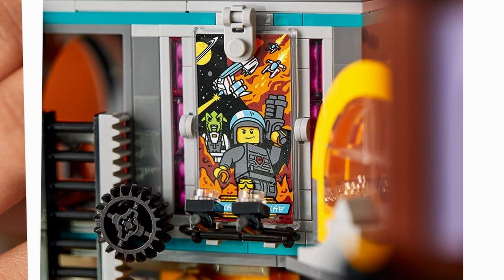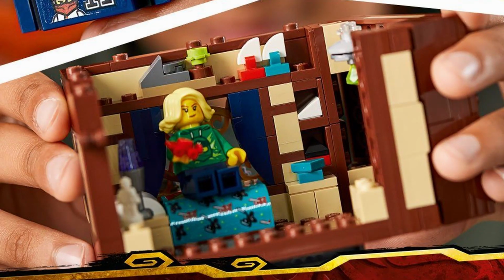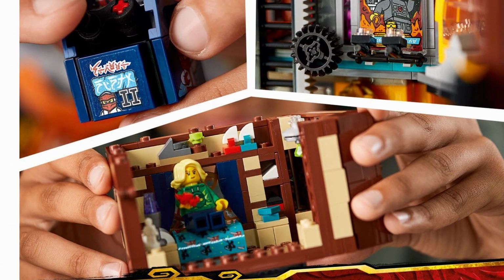Then on the poster to the right, seems to be a Space Police poster there, which I think looks really fantastic. I love the artwork there. I think that looks really great. And then we can see the Ninjago fans' bedroom there with the Ninjago bed sheets, which I think are just fantastic. Really cool little details there, and I do love that a lot.